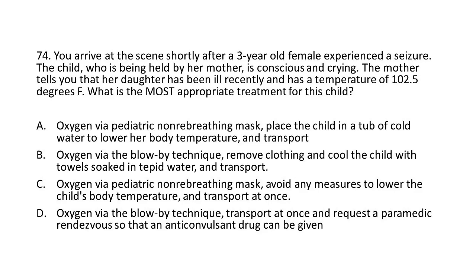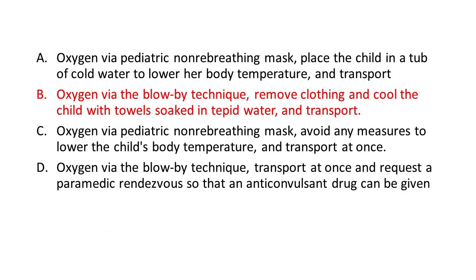C. Oxygen via pediatric non-rebreathing mask. Avoid any measures to lower the child's body temperature and transport at once. D. Oxygen via the blow-by technique. Transport at once and request a paramedic rendezvous so that an anticonvulsant drug can be given. The answer is B. Oxygen via the blow-by technique.